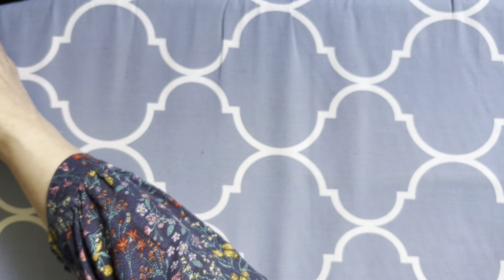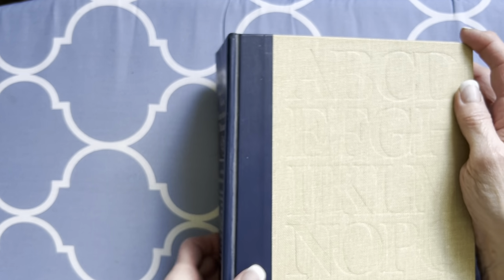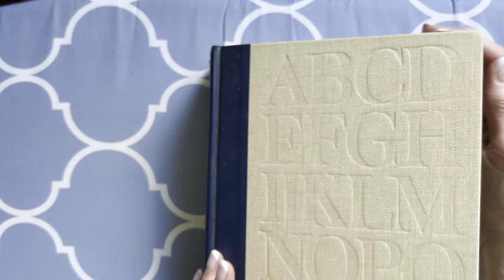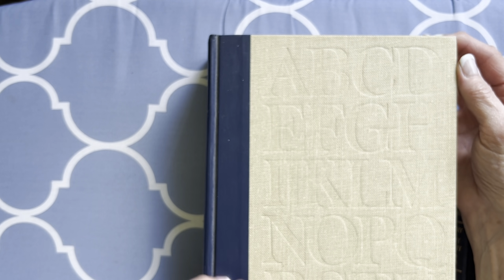Okay, what else have we got here? What I started to say with that book, because I thought it was a Reader's Digest book, is, yeah, kind of have to give Reader's Digest credit for a lot of the really nice books that they have put out over the years. So I hope you can see that this cover is embossed with the entire alphabet.